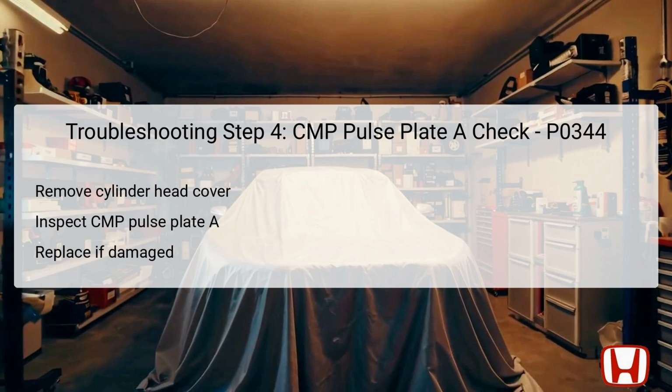The final troubleshooting step involves a visual check of the CMP pulse plate A. Begin by removing the cylinder head cover to gain access to the intake camshaft. Once exposed, carefully assess the condition of the CMP pulse plate A for any visible damage or looseness.